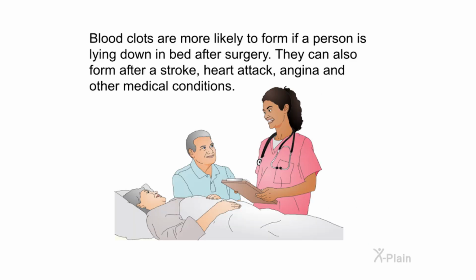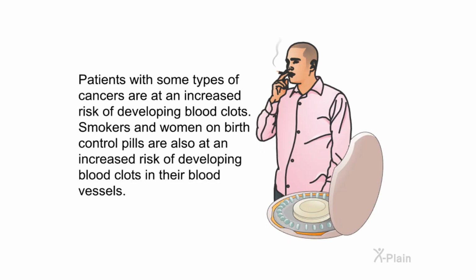Blood clots are more likely to form if a person is lying down in bed after surgery. They can also form after a stroke, heart attack, angina, and other medical conditions. Patients with some types of cancers are at an increased risk of developing blood clots. Smokers and women on birth control pills are also at an increased risk of developing blood clots in their blood vessels.